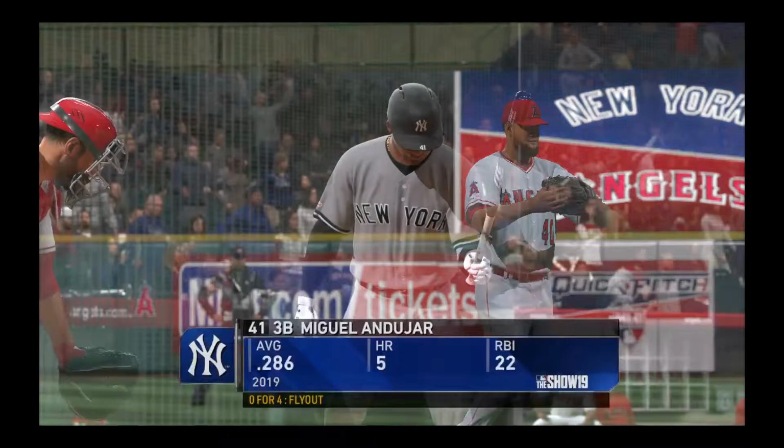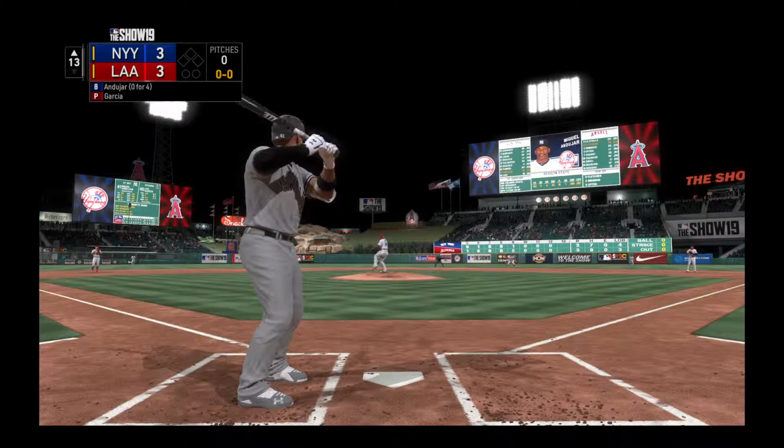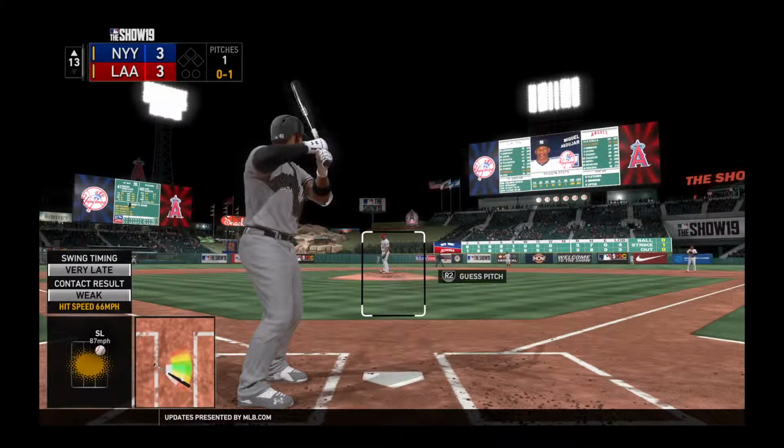Luis Garcia takes the hill now to begin the lucky 13th inning. Number 40. Digging in once again, Miguel Andujar. It was a flyout for him in his last trip. Strike 1 to start the at-bat.